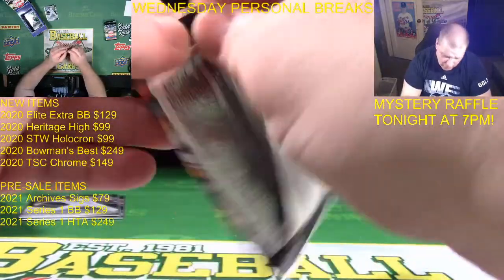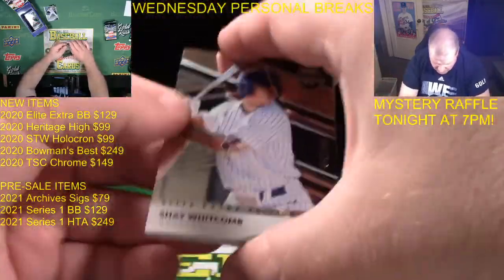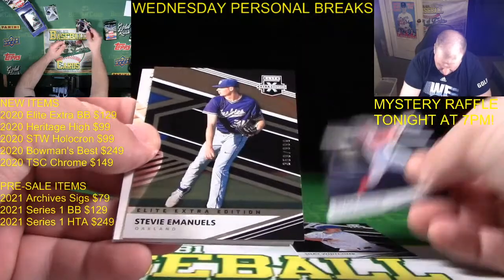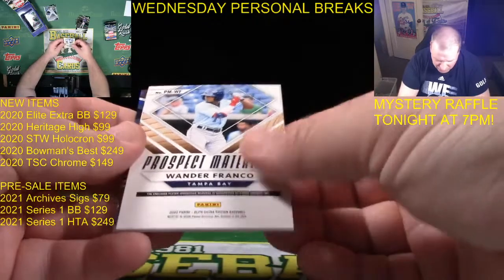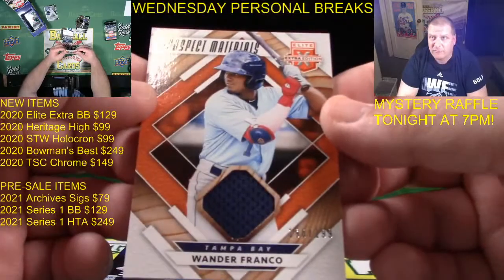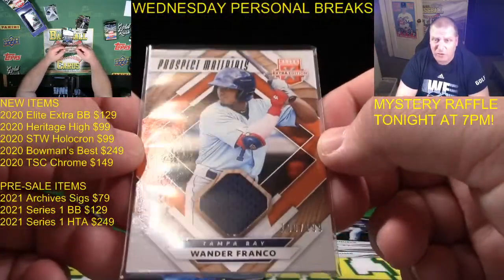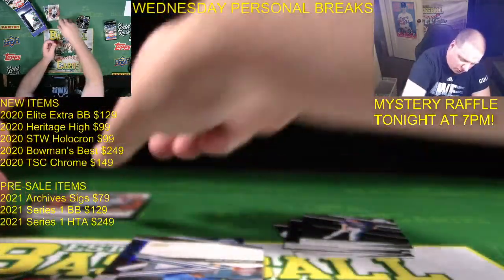Owen says, what's up? Hey, what's going on? Here we go. Second pack for your Ryan Shea Whitcomb out of 999. Dylan Dingler, seen a lot of his stuff too, out of 999. Stevie Emanuels out of 999. Prospect Materials, Wander Franco out of 199. It does seem like every card is numbered right now, which is good. I think in a product like this, that's actually what it should be. 190 out of 199 on the Wander Franco.